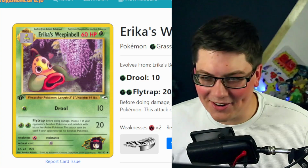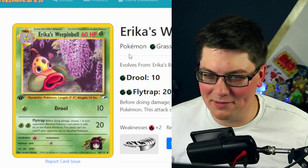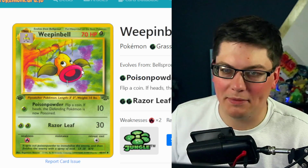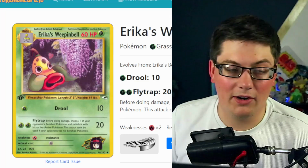I think these are the grapes from the first Weepinbell picture. There's grapes. There's something purple hanging from the trees or something. Just think about it. Next time you're seeing Erica's Weepinbell, what happened? Who hurt you? Maybe the bird hurt the Weepinbell and made it afraid of grapes? I don't know. Hard to say.